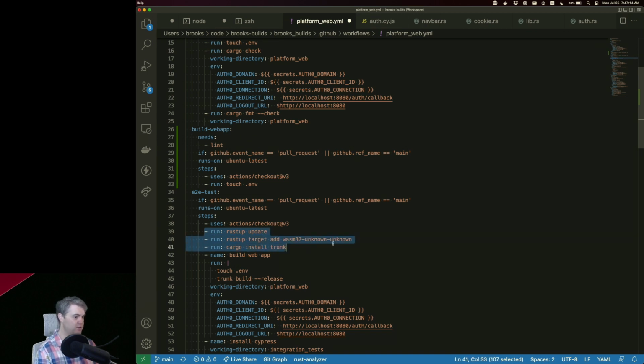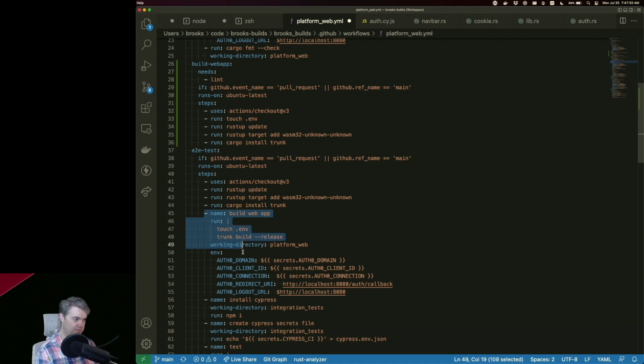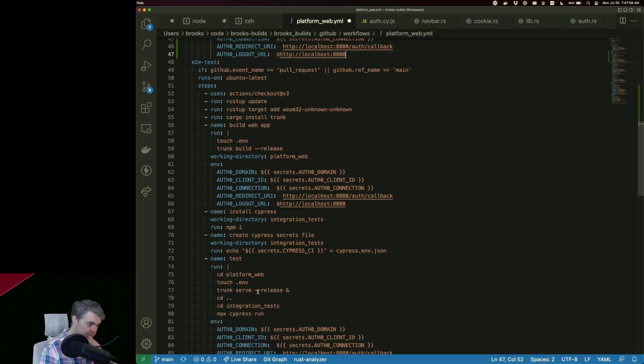I do need to add these targets. Cargo install trunk. Yeah, this is all stuff that will be a lot faster because I do this once. So here, build the web app. I do this here, we're building for a release. And then here I'm having to cd into it, create a .env, and then run trunk serve.